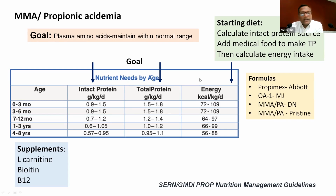So you calculate the intact protein requirement, and what remains you add by the medical food, and the rest of the calories you fulfill with the fats and the carbohydrates. The formulas for this are available, but this group will definitely need carnitine, biotin, and B12.